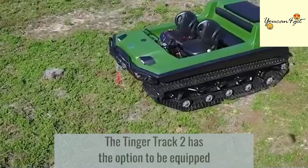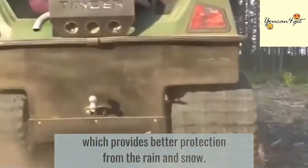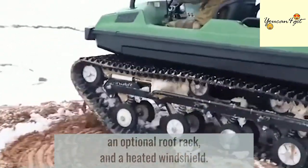The Tinger Track 2 has the option to be equipped with a frame and hardtop, which provides better protection from the rain and snow. It can also come with an optional rollover protection structure, an optional roof rack, and a heated windshield.